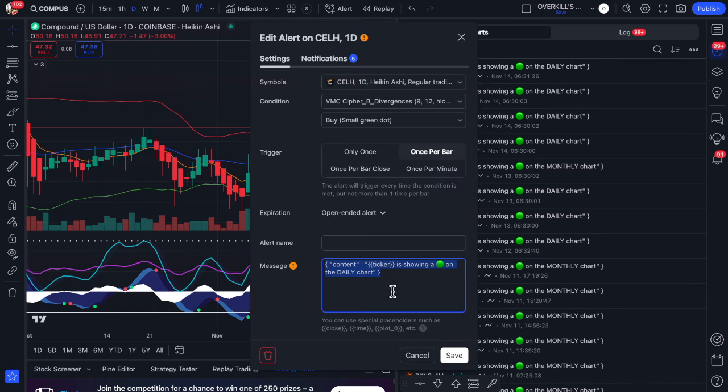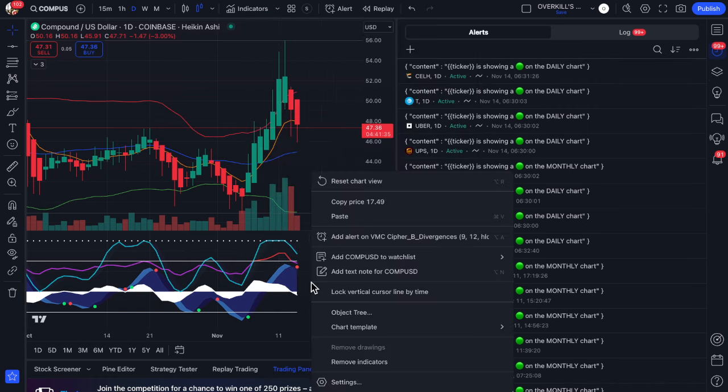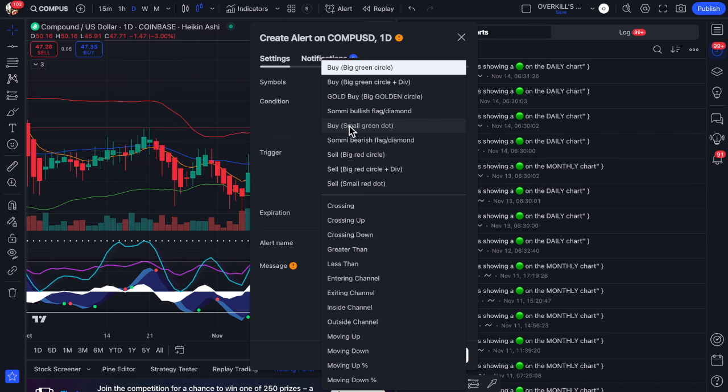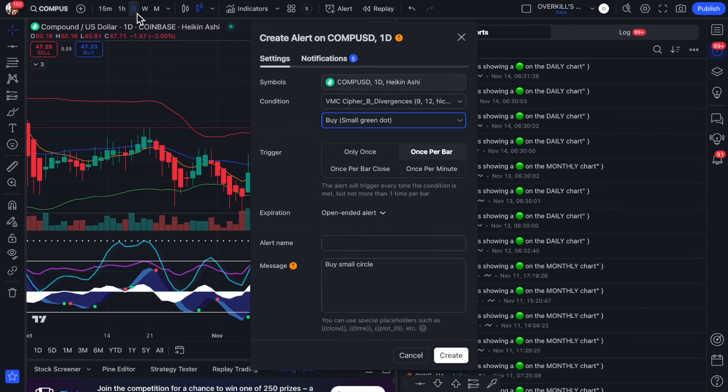You guys don't need this code right here. This is just the code, so it calls it out over in the Discord. But I'm going to go ahead and hit right click, hit add alert, and then come down here to small green dot. Okay, so again, whatever time frame you're on, that's the alert you'll get. So what I do is once per bar, and then I leave mine open-ended. You might need a different TradingView plan to leave it open-ended. The reason I leave it open-ended and do once per bar is so I don't have to keep setting up the alert, right? Once I set it once, it will tell me every single time this thing prints a green dot on the daily chart until I delete it, which I don't normally do.